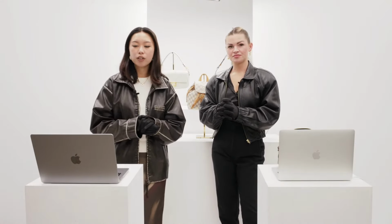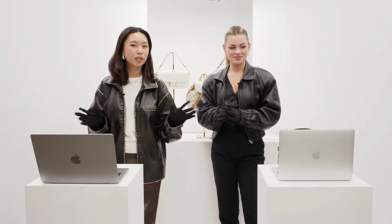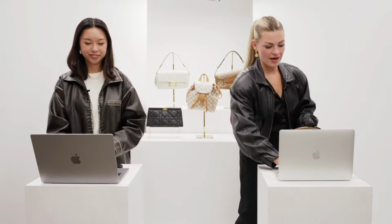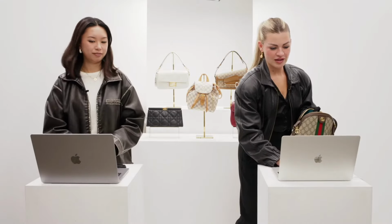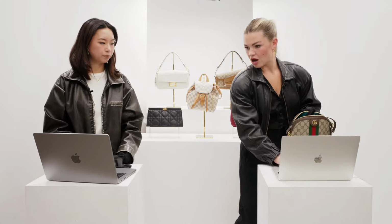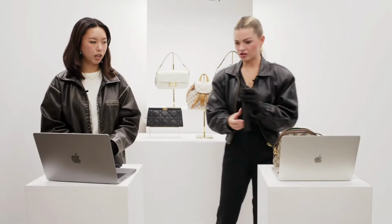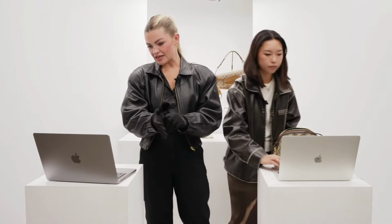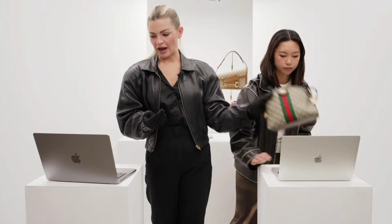And without further ado, let's get started with Gucci. We are going to get started with this Ophidia piece that we have. So we do have this Ophidia piece here, and this one is in the dome shoulder bag.